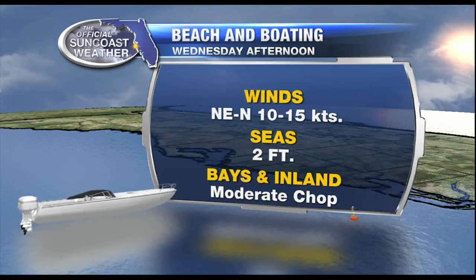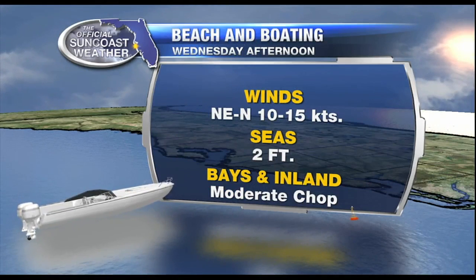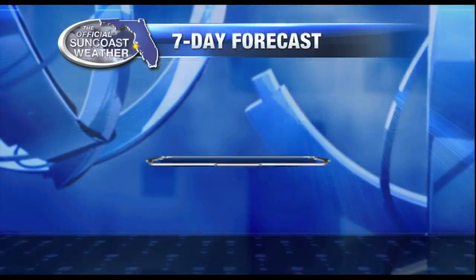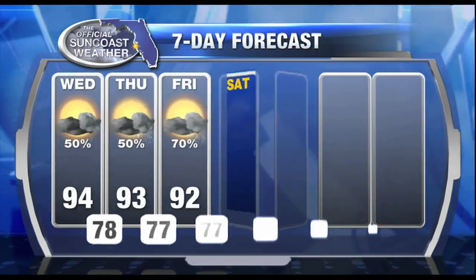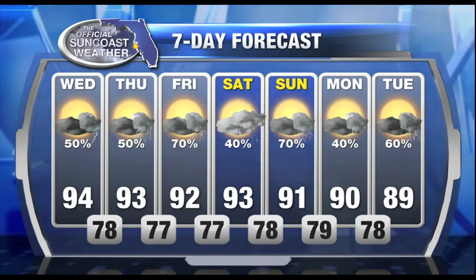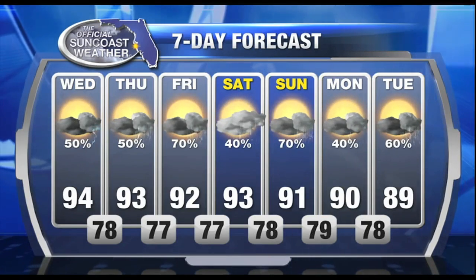All right, for the boaters today, winds out of the northeast becoming north at 10 to 15 knots, seas at 2 feet with a moderate chop, and your 7-day outlook does show that highs in the mid to lower 90s with that rain chance increase for the next several days.